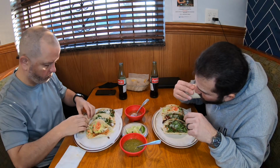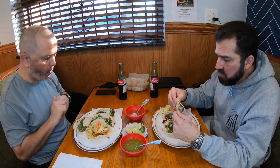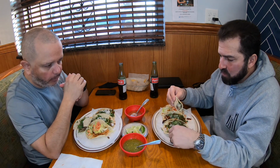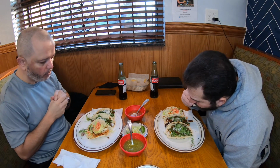Portions are nice. Nice onion to cilantro ratio. These tortillas are incredible. Oh yeah. Dude, soft. Not grainy. If it wasn't for the color, you'd probably think they were flour. For sure. The lengua is really good here. Yeah. How good? Wait till we get to the end of the video. I enjoyed that. I really did. Super tender. Super tender. Well done.